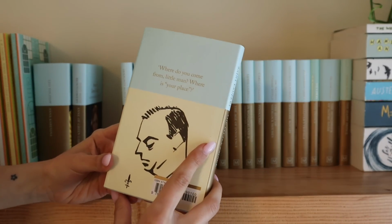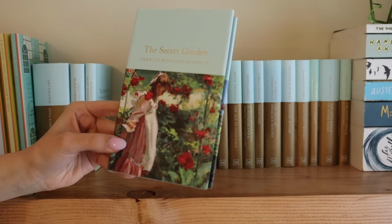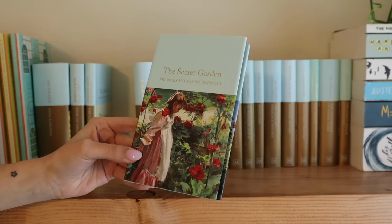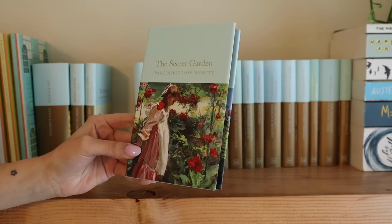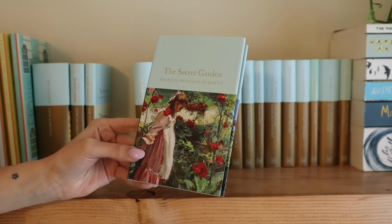Where is your place?" Then the next book I have is The Secret Garden by Frances Hodgson Burnett. This is another one of my favorite books absolutely ever. It's beautiful. It is about Mary Lennox. I don't want to say too much. If you've never read The Secret Garden, it is perfect for spring and summer, so this is the perfect time to read it.